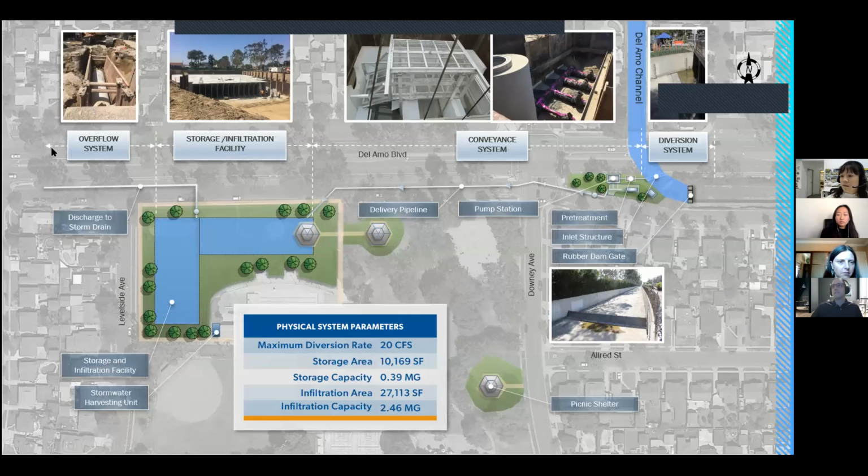So this here is a schematic overview that identifies the key components of the project. Starting in the top right corner is the diversion system, and we have a picture of the graded drop inlet there in the channel. Below that, you see a small dam that's actually an inflatable pneumatic gate or rubber dam that we use just for the wet weather flow.